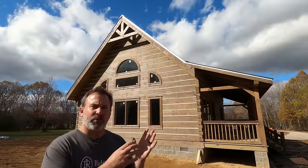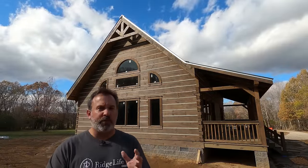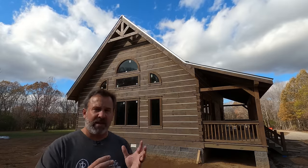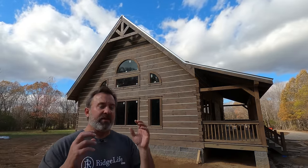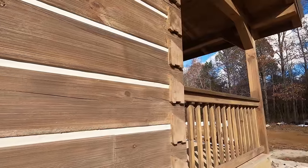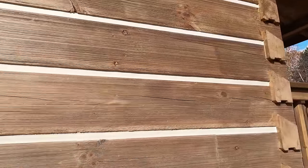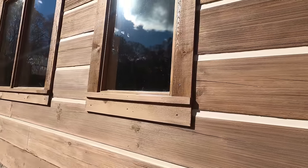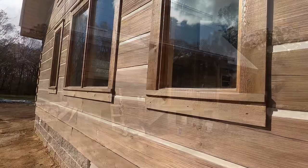Yes, I know the natural wood color on the log home was beautiful, but you know, they don't stay that way. They turn gray and ugly. So we have stained our log home a smoke gray, and we've got a light gray chinking. I think that color is beautiful. It's called a smoke gray, and then the light gray chinking. I think it's just gonna look great for years and years to come.